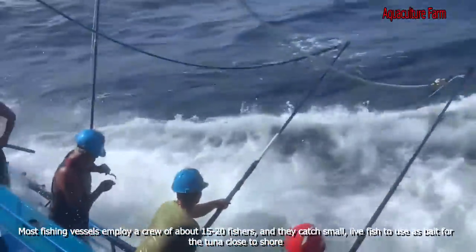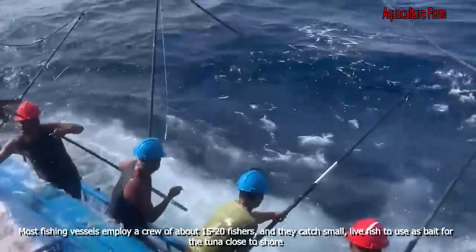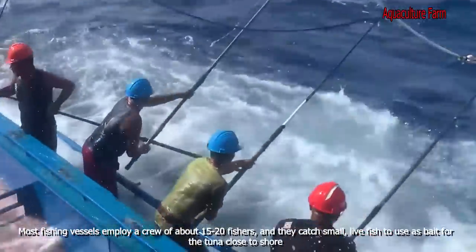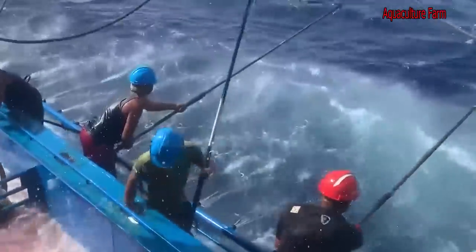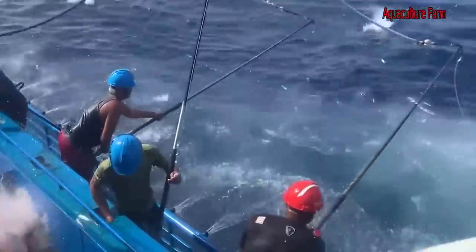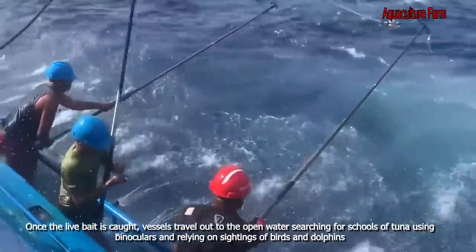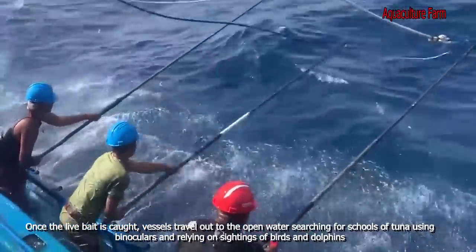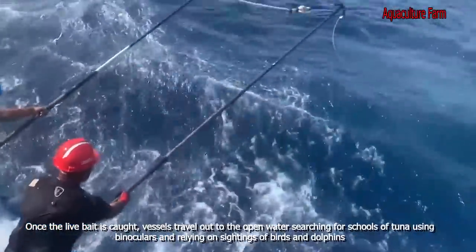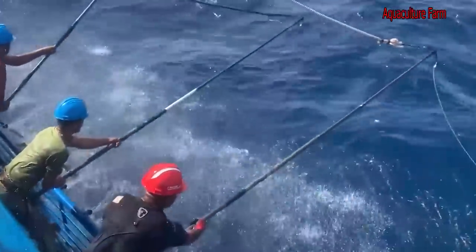Most fishing vessels employ a crew of about 15 to 20 fishers, and they catch small, live fish to use as bait for the tuna close to shore. Once the live bait is caught, vessels travel out to the open water searching for schools of tuna using binoculars and relying on sightings of birds and/or dolphins.